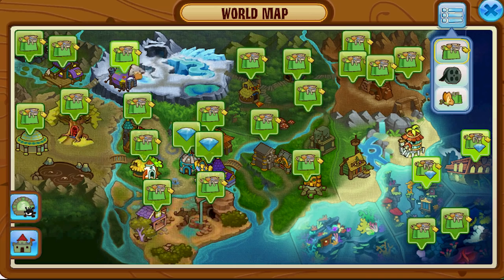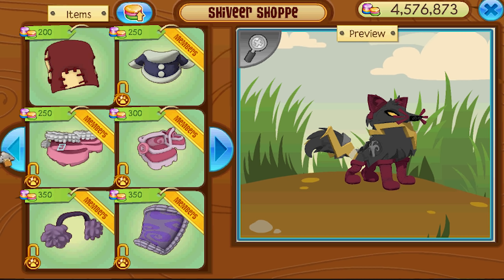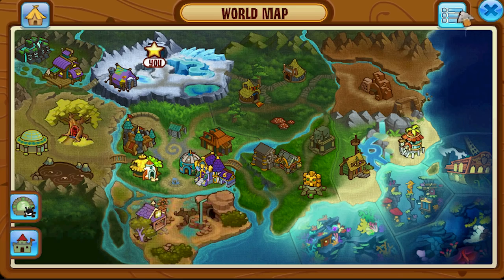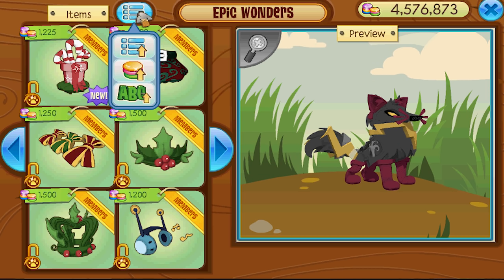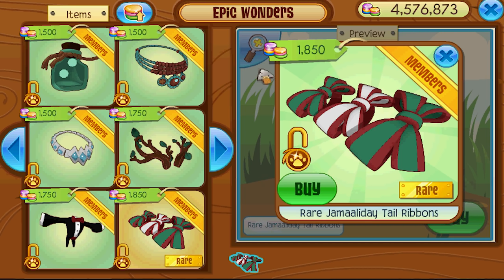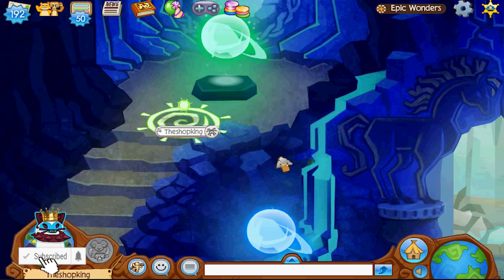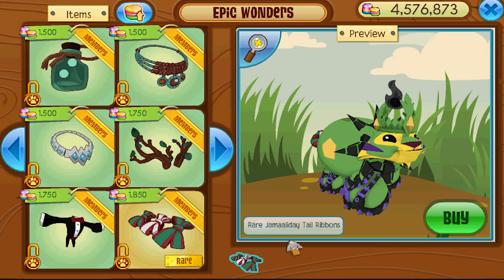We got a brand new wear out today, and it is not in here. Let's try the Cocoa Hut. I bet it's in here. It is not in here either. Let's try Epic Wonders. And it is... Okay. Rare Gem Holiday Tail Ribbons. All right. I'll turn this tiger into a Jamala tiger. We're gonna get tail ribbons.